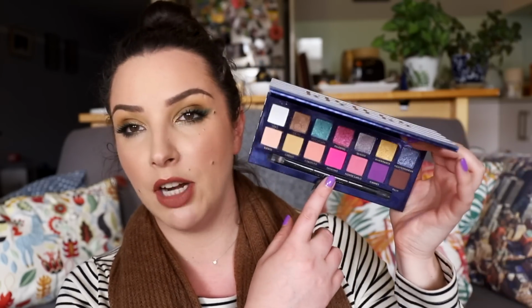And even though it's not a bad palette, like the formula is quite nice, ever since doing my review, I haven't touched this because the colors aren't something that I'm that interested in. And even if I was interested in the colors, so if I wanted to go like a bright pink, okay, cool, I might reach for this palette.